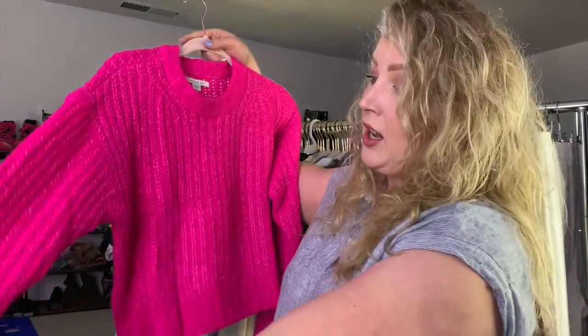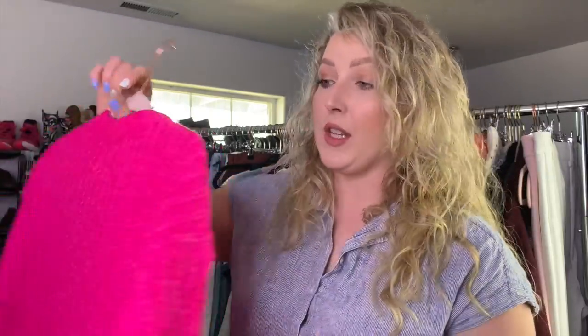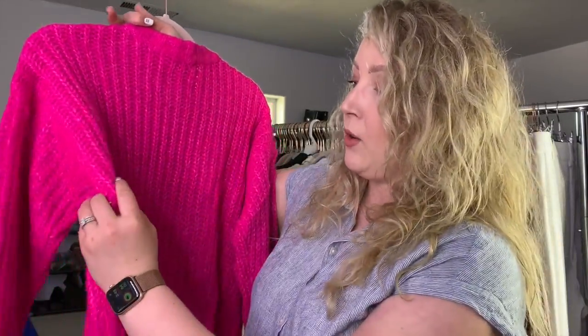This one's really cute. It's a hot pink American Eagle sweater. Very chunky knit. This also was new with tags, retails for $50 regularly. Obviously not going to resell for that much, but it does help that it's new with tags.